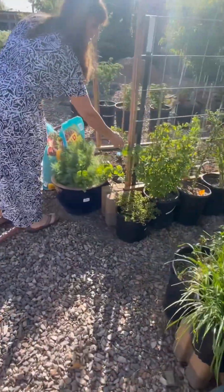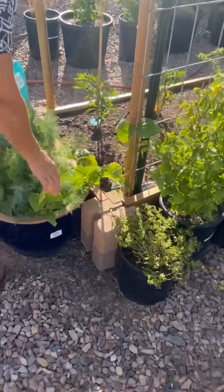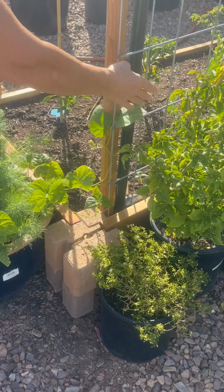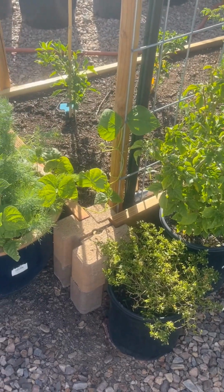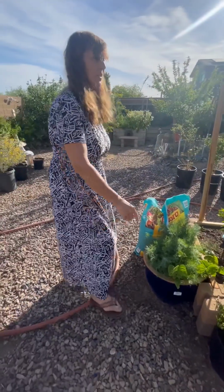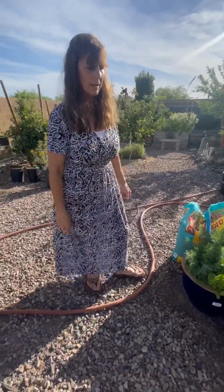And this bean plant self-seeded itself, and then it was trying to climb up this trellis, and then it got stuck. So I might have to get some wire and help it up there a little bit till it can get to the trellis and start working its way up.